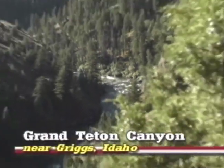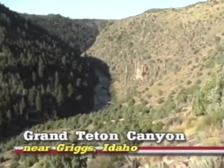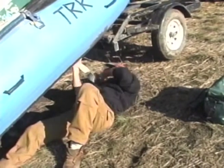Welcome back to Extreme Cutthroats in the Grand Teton Canyon. I'm Benny Hull, the old stump bumper, coming to you with another episode. Skip, our guide, is getting our boat ready here to float down this beautiful canyon river. We're gonna nail some big old fat cutthroat trout.